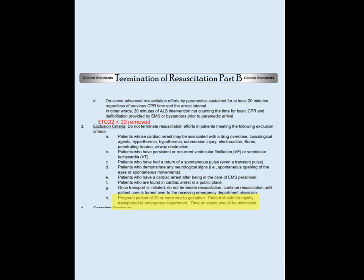So again, if you have a pregnant patient who is in cardiac arrest and they are of 20 or more weeks gestation, they should be rapidly transported to the emergency department for possible perimortem cesarean.